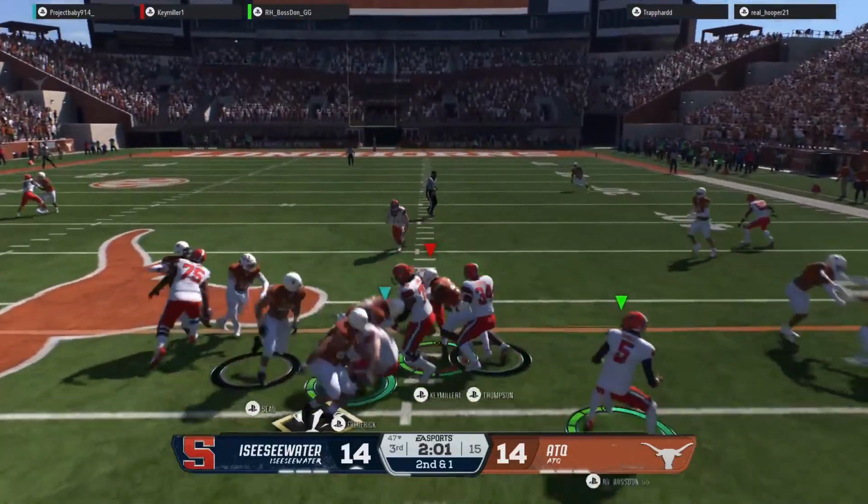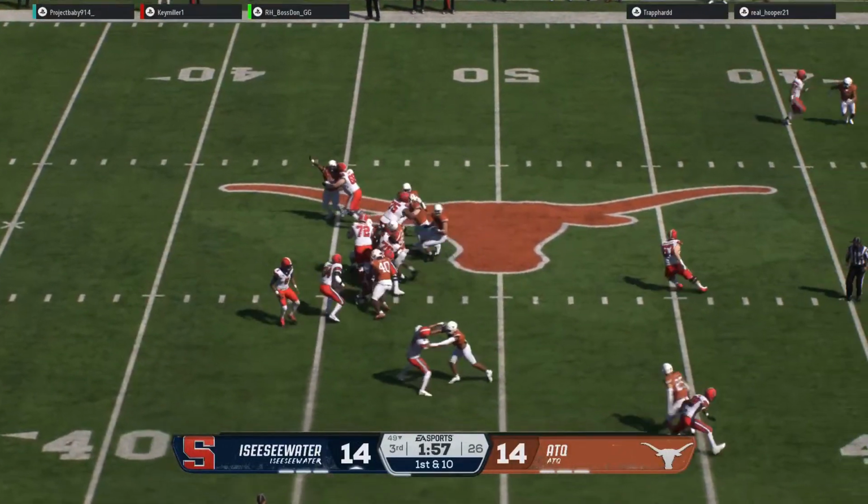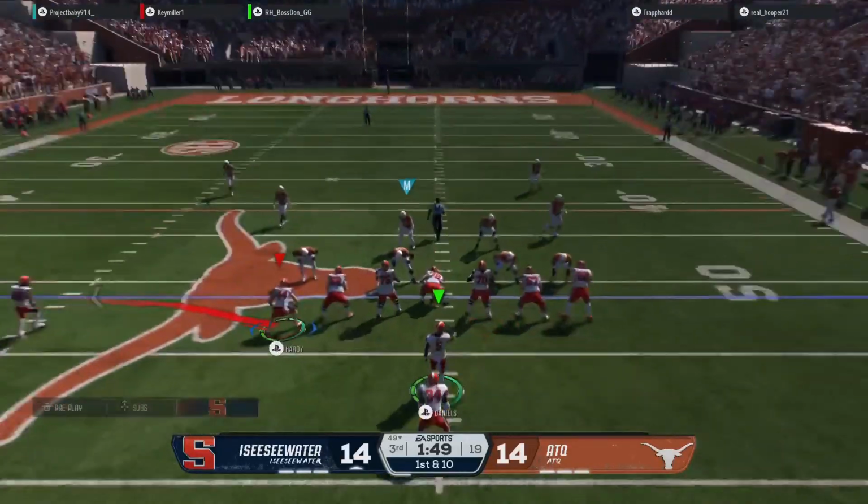They'll go to the ground. They'll get the first down. It's spotted on the 49. Well, that's just tough, hard-nosed running. You need 1 yard to get. Let the running back figure it out.